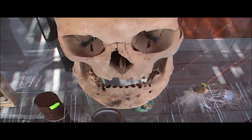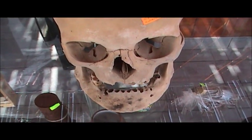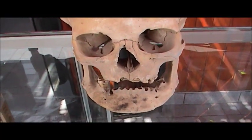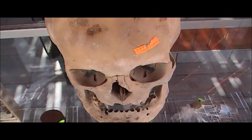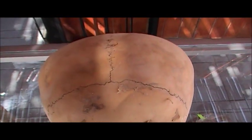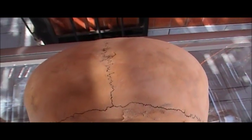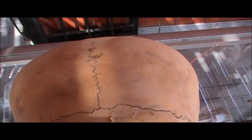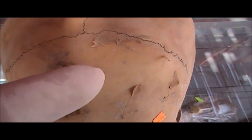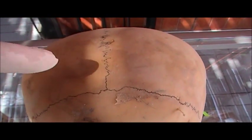This is a normal human head from the area of Paracas. Now, what makes it normal is the fact that the shape is normal. That's more or less, hopefully, what your head looks like. And you see here, the skull is made up of 3 plates. You have the frontal plate here, and you have the parietal plates, 1 and 2.